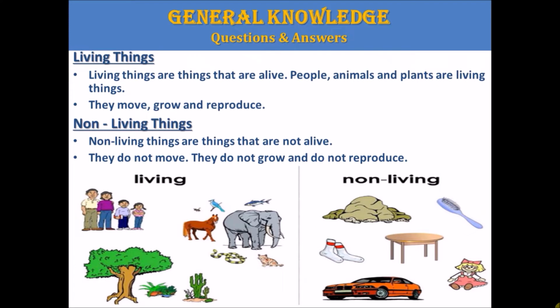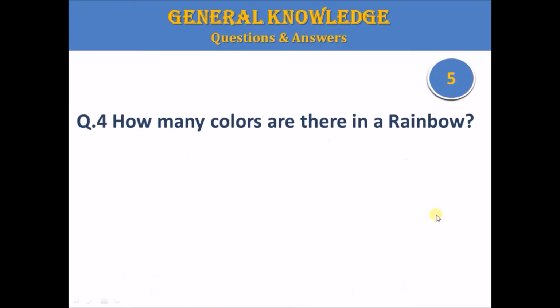Let's learn some facts about living things. Living things are things that are alive. People, animals, and plants are living things. They move, grow, and reproduce. Non-living things are things that are not alive. They do not move, they do not grow, and do not reproduce. Here are some living things and non-living things.